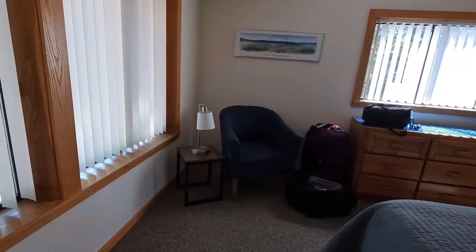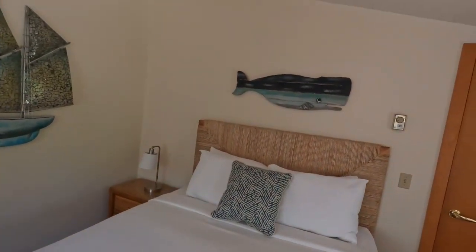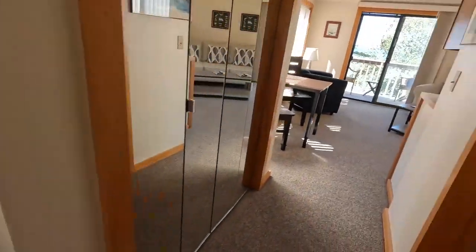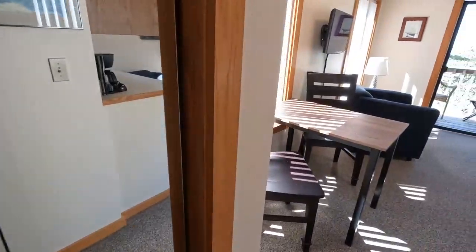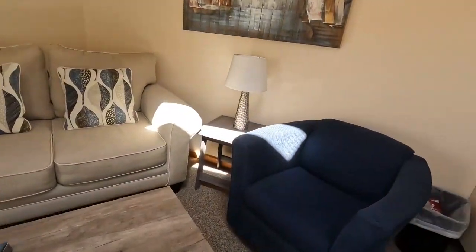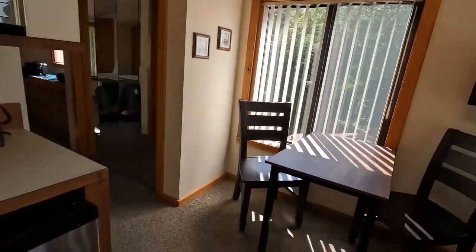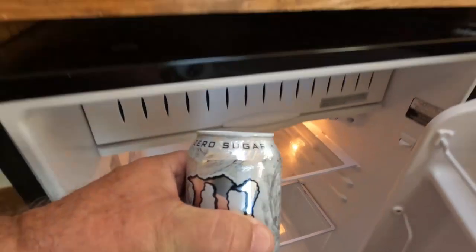Okay, so we made it to our room. It's a very nice room. Got a chair, a bed, got a nice fish, nice sailboat. They already delivered our luggage to us. Nice bathroom area. Closet. We have our table, another chair, couch, another chair. We have our own sink and cupboard and microwave. We have a TV. And we have our own fridge. And look at that. Oh, yes.